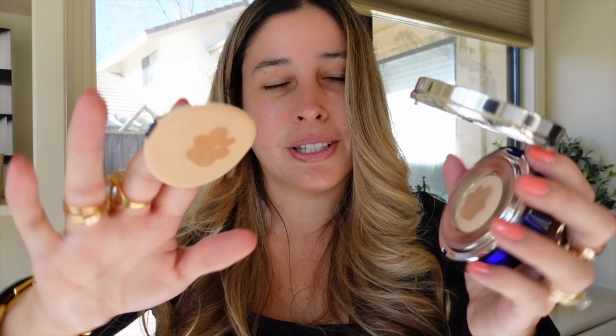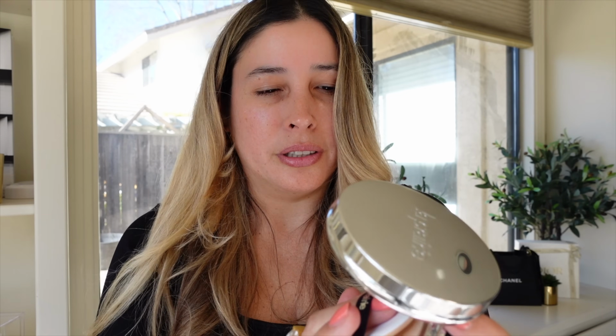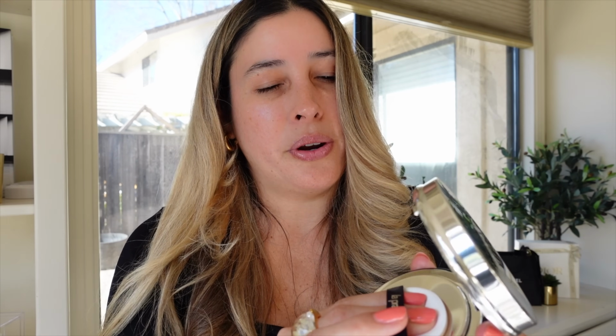Oh, look at that. It looks like a little paw or a little flower or something like that. But anyhow, you just need to keep pressing at least 3 times to release the product.